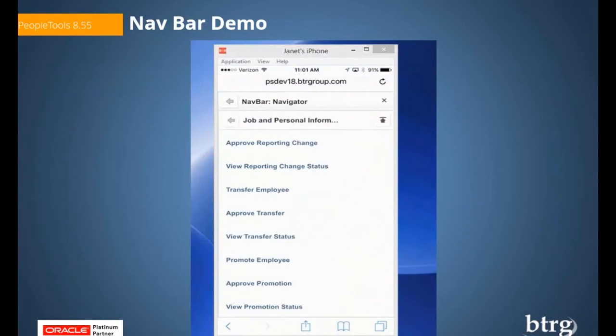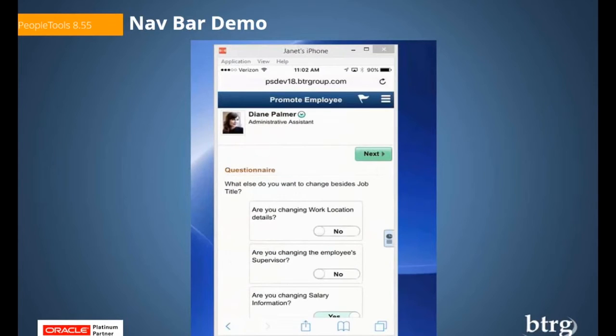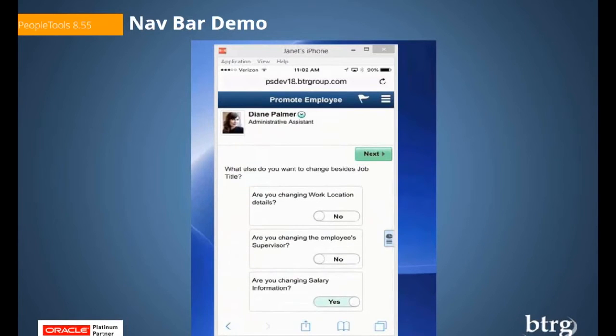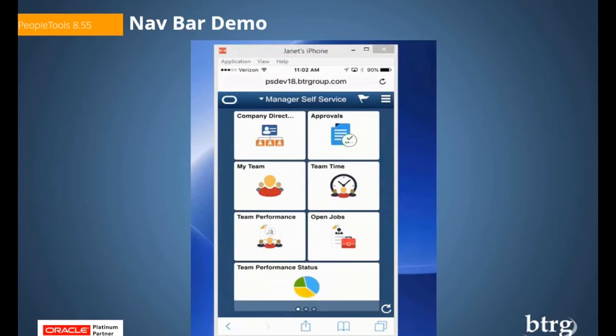If I go ahead and actually navigate by clicking on the Promote Employee, it takes me to the actual transaction. I can go ahead and click on an individual to give a promotion to. I can scroll up and down and so forth. So very easy to navigate on the iPhone, and hopefully that shows the bit of a difference that they've done with the navigation for the small form factor.